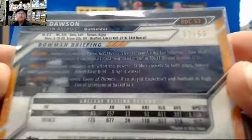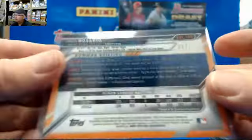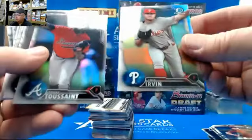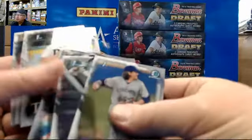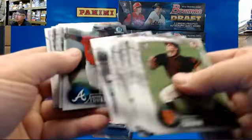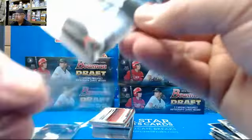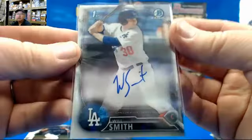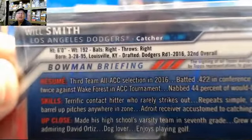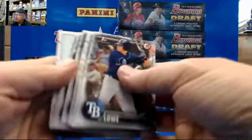That is 7 of 50, Ronnie Dawson, second round draft pick. And Amed Rosario, 98 out of 150. Kyle Lewis, Toussaint and Irvin refractors. Will Smith. For the Dodgers. And he is the first round. First round 2016. McGuire and Ray.